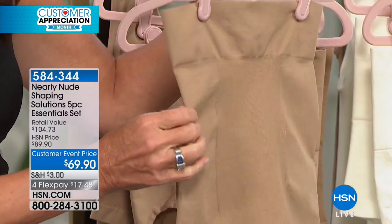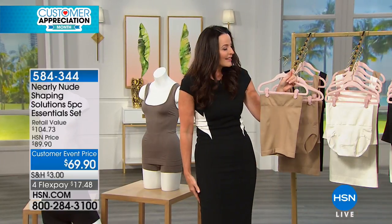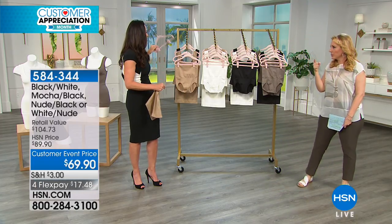Okay, and how far does it go down? This goes down to right above the knee. And it's got a lot of stretch. So it's like from here down to here? Yes. It looks smaller, but it just stretches when it's on you. Absolutely. Is our model wearing it too on the runway?